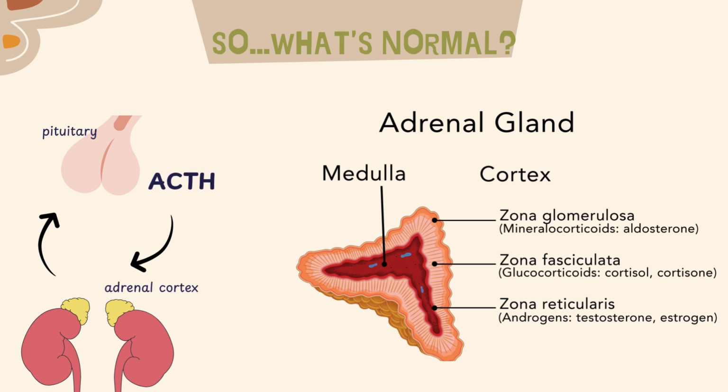So first, to understand the abnormal, let's try to understand the normal. What do these adrenal glands normally do when they're behaving? They sit right on top of the kidneys and they look like little caps, small but mighty. The outer part, the adrenal cortex, is the real workhorse that produces the hormones. But here's the thing. It doesn't just do this on its own. It takes orders from higher up.